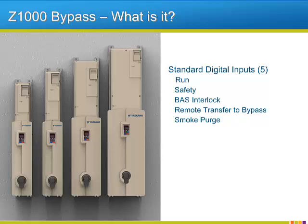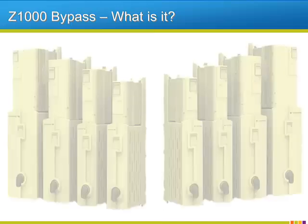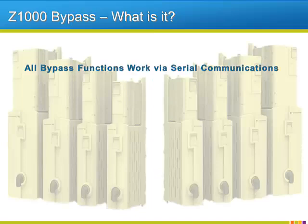Beyond the standard digital inputs, there will be 3 digital inputs that the user can customize for their own application, and 4 Form C relay outputs that can also be programmed to match the user's needs. All functionality of the Z1000 bypass operation is accessible via serial communications, meaning that BACnet or Modbus or any of the other serial communication options can implement functions like smoke purge.